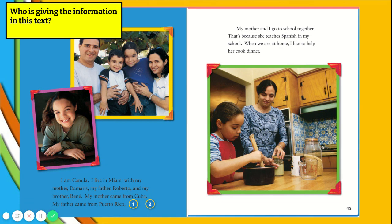I already know again that this is an informational text because I've learned some information about Camilla. I've also seen a photograph. So let's go ahead and answer this question. Who is giving the information in this text? Go ahead and discuss with your teacher.